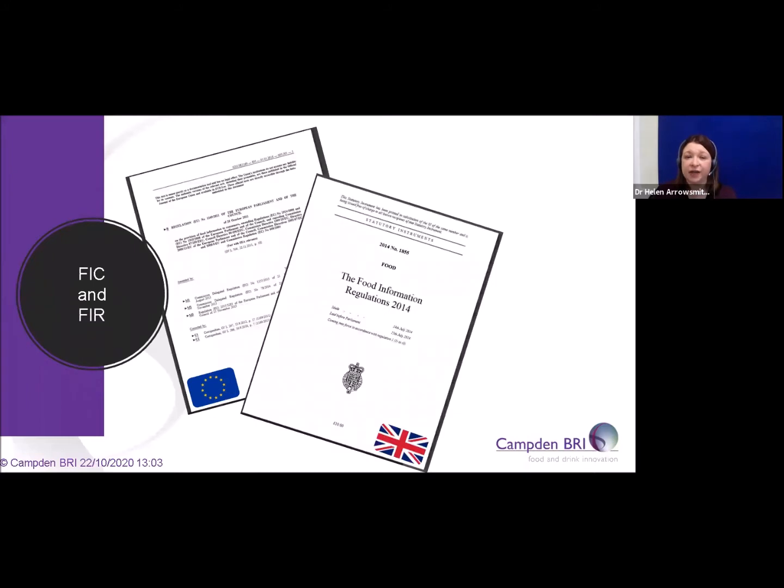The FIR then is the Food Information Regulations. Now this is national legislation. There's actually a version for England, Scotland, Northern Ireland and Wales, so separate but parallel versions of this legislation.